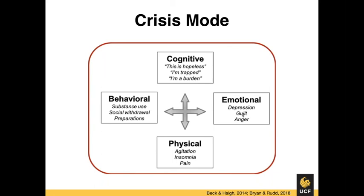From the physical standpoint, agitation is huge. Insomnia, or complaining about sleep. So trouble getting to sleep, staying asleep, waking up in the middle of the night and not being able to get back to sleep. Anything related to sleep, we know, is a risk factor for suicide. And then what their pain level is. Typically when people are in crisis, or headed towards crisis, their pain actually goes up.